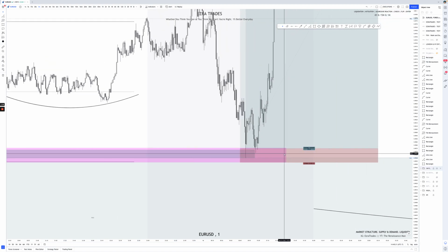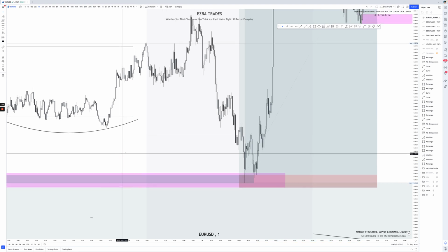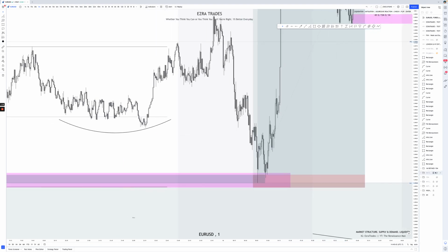Here we have 2.2 pip stop loss. That's fine. So entry would have been just right about there, on this 1 minute zone. We could have done this, but considering that that's a 1.4 pip stop loss, we'd be comfortable with the 2 pips. So 2 pip stop loss, right? That's just a refinement of the 5 minute zone. That's the 5 minute entry. That's the 1 minute, right?